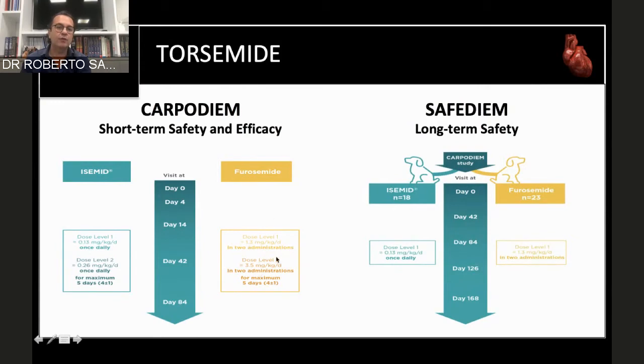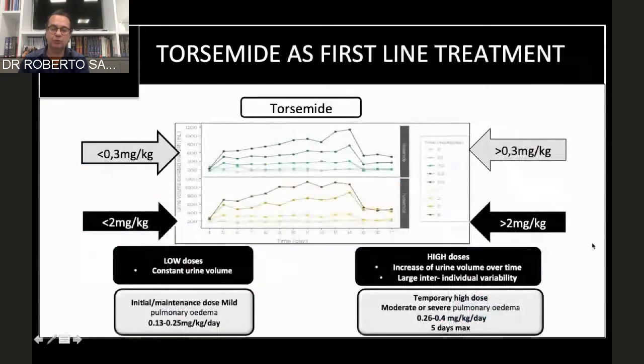And then with furosemide, they used the doses proven in the previous study that I showed you that can obtain at least half a liter of urine production. And then they continue over time and they check the safety, again using the lower dose to control edema compared to furosemide.